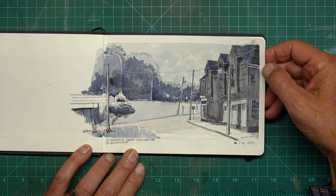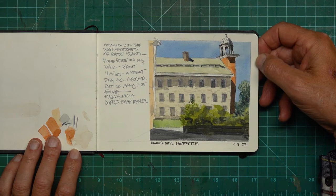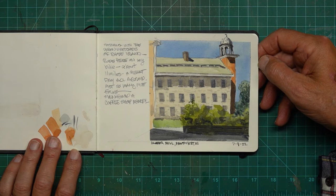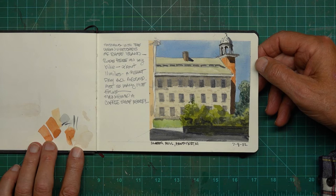We were out in the morning sketching and had great fun. This is another one with the Urban Sketchers. We went to Slater Mill, the historic mill in Rhode Island. It claims to be the birthplace of the Industrial Revolution here in the United States. We know what happened in England first, but it happened in Rhode Island first in the United States with this mill, Slater Mill.